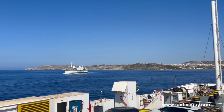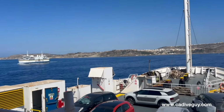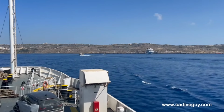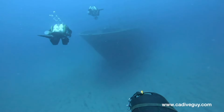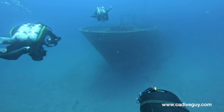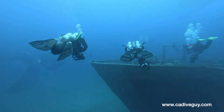Here we are chilling. The other ferry returning to Malta while we were heading towards Gozo. And this time we were on the Greek boat. It was a smaller ferry and everyone kind of joked, but this was the best dive of the trip.